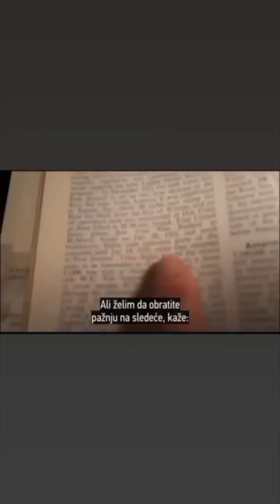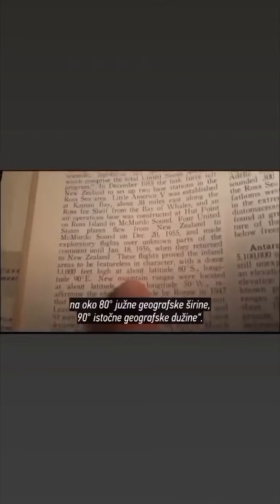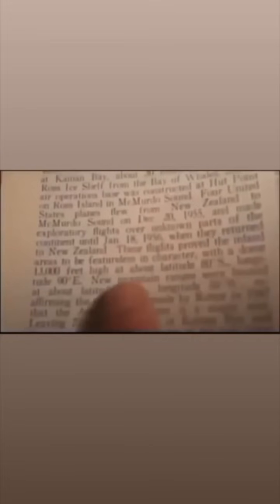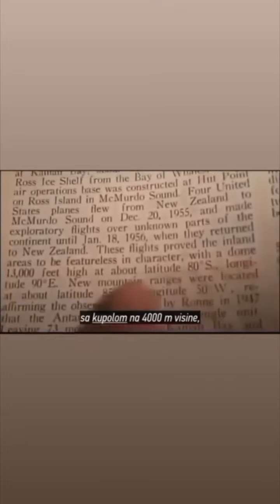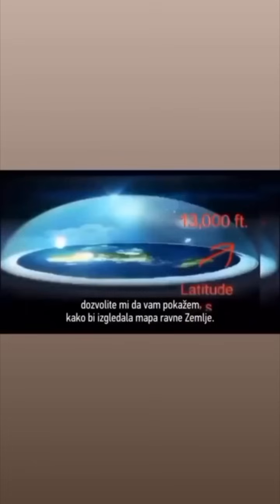Now, you won't find this in the new encyclopedias because the government's banned them. But what I want you to notice right here is, notice how it says the flights proved inland areas to be featureless in character, with a dome 13,000 feet high at about latitude. Look closely at that. Now I'm going to zoom it in for you. When they returned to New Zealand, these flights proved the inland areas to be featureless in character, with a dome 13,000 feet high.